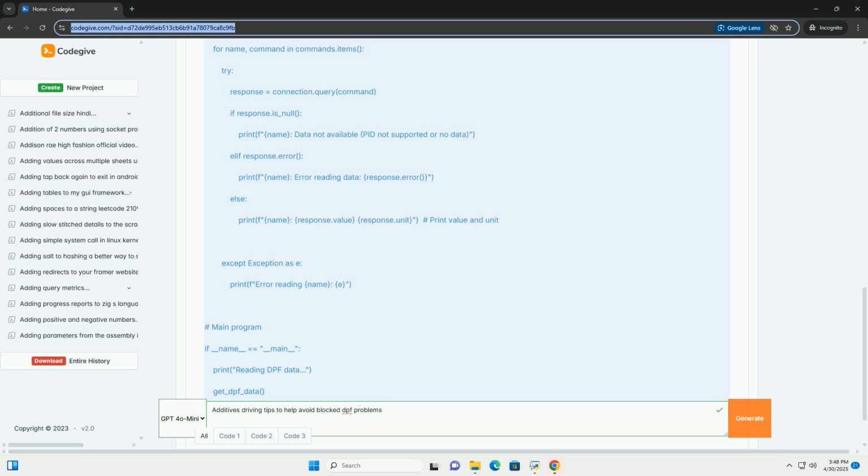Avoid additives with metallic ash content. While the catalytic metals are essential for the regeneration process, excessive metallic content can lead to increased ash accumulation in the long run. Look for additives that are formulated to minimize ash residue. Consider your driving habits. If you primarily drive long distances on the highway, you may not need DPF additives. Regular servicing. Even with additives, regular servicing and maintenance are crucial for maintaining the health of your DPF.